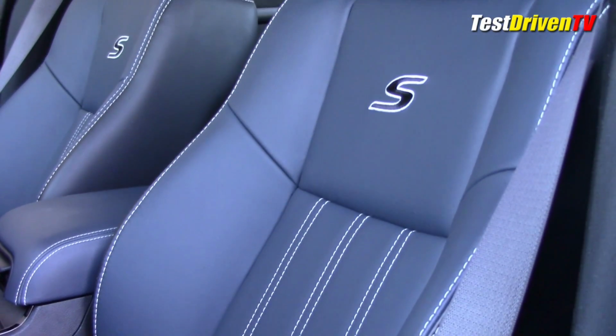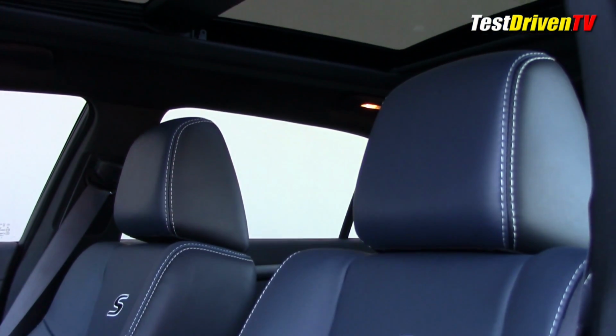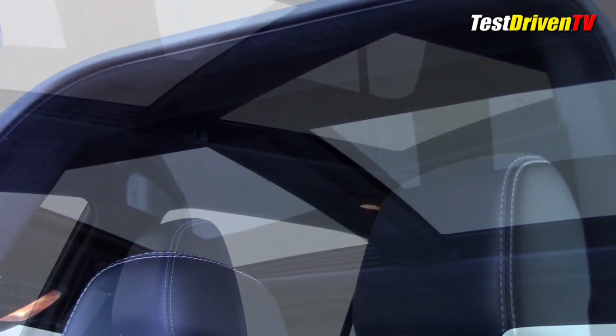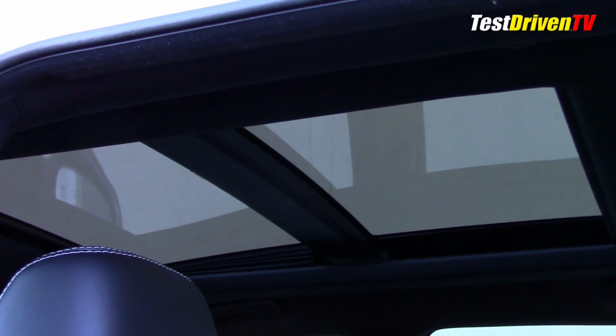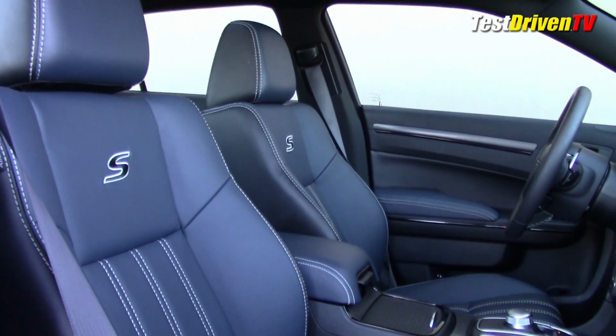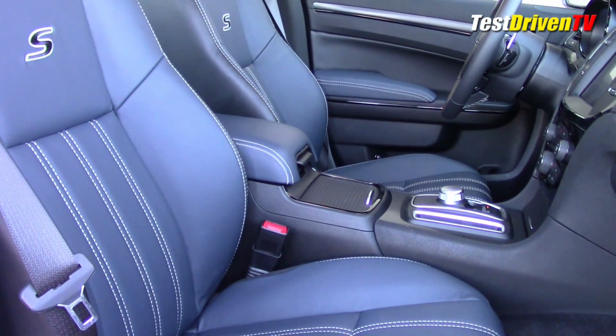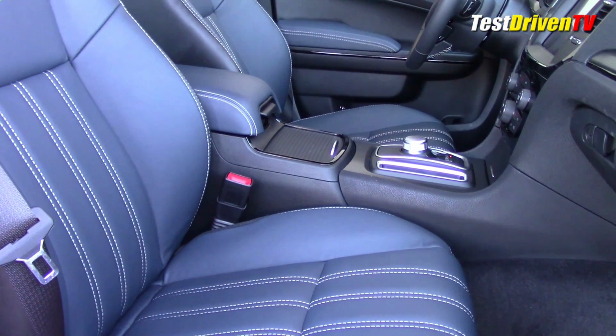Our tester had the $3,295 300S Premium Group, which added a lot of extras to the interior, starting with a huge power-opening panoramic sunroof. It goes a long way to lighting up the dark interior, which in ours had the Detroit, Michigan interior theme in black and ambassador blue, named after the bridge from Detroit to Windsor, Ontario, Canada.